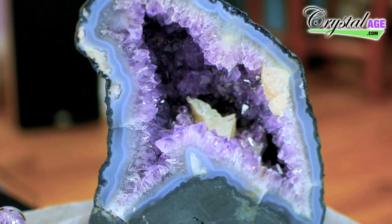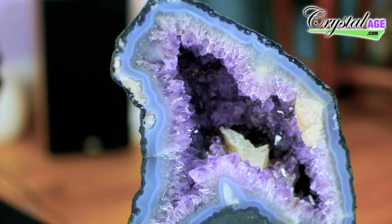I've included an amethyst geode, but it may be too large for your desk. It may be a thing you wouldn't want to have in your workplace. It may be something you fear being stolen, but it's still something you could have.